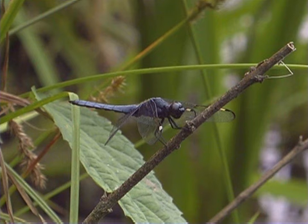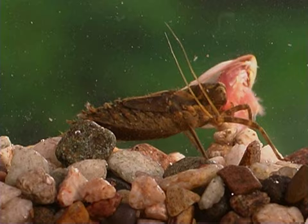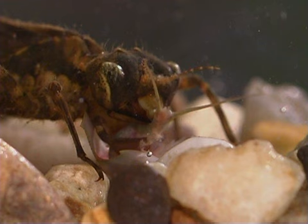Dragonfly nymphs eat insect larvae and other small aquatic invertebrates, such as small crustaceans, annelids, and mollusks. Without moving the rest of their bodies, dragonfly nymphs can surprise and catch their prey by suddenly extending the jawed labium, or lower lip, which extends from under their mouths. Dragonfly nymphs use their mouth parts to bite and chew.